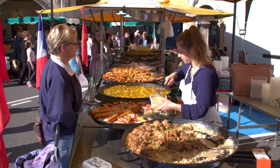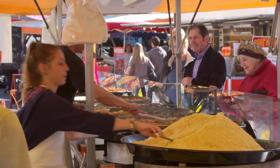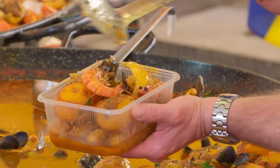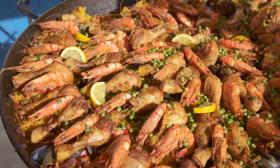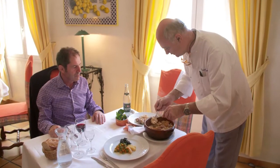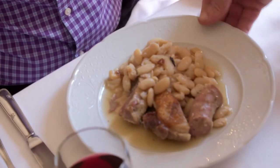The large pans of prepared meals offer a most impressive variety of specialties from France, nearby Spain, and North Africa ready to take home. The bouillabaisse fish stew, the beef stick dog, the paella look inviting, but my lunch is already planned. Chef Bernard Aimes from the restaurant du Midi has prepared for me the famous cassoulet.